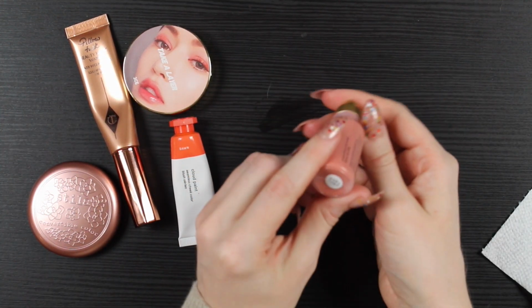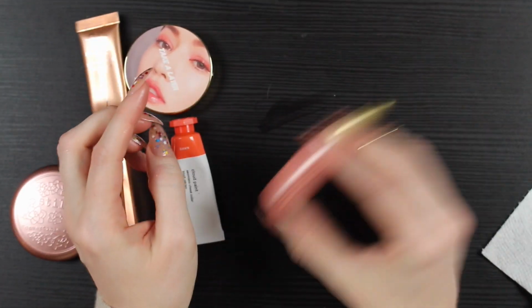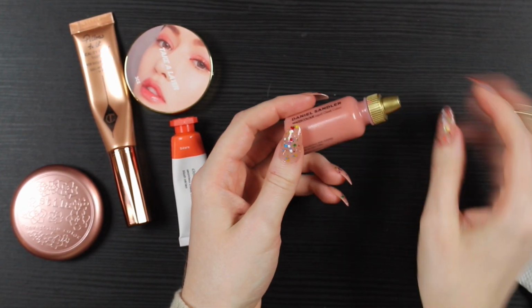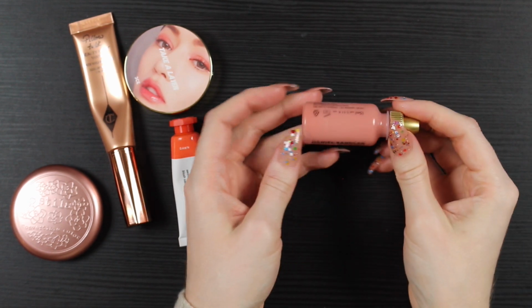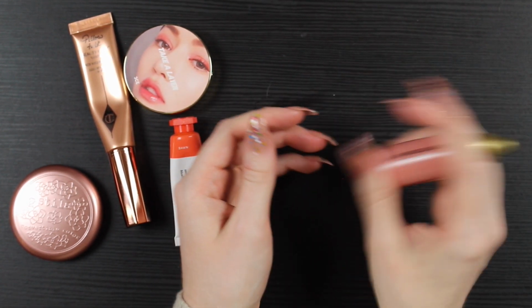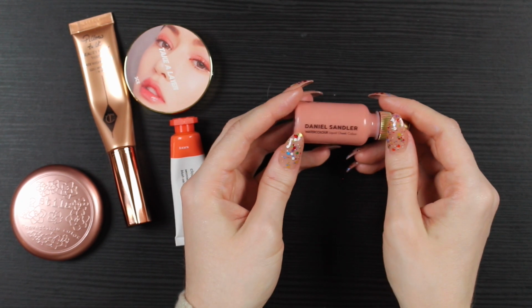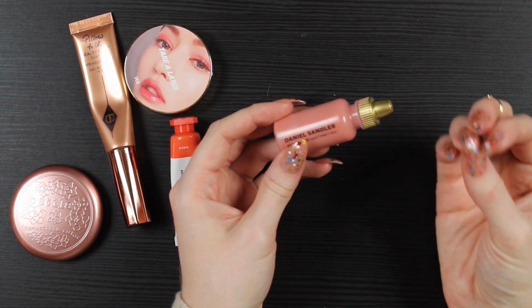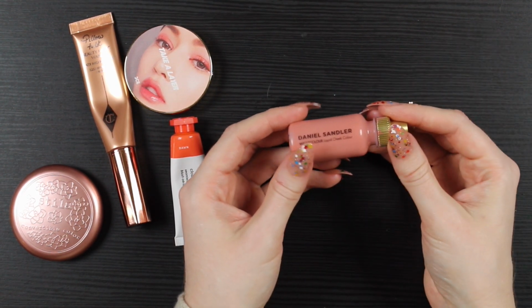The Daniel Sandler watercolor blush in Luxe. So I really had a lot of curiosity about this product, and I was really excited when Skin Store offered to send these to me. And I loved playing with them. I've loved having them. And then I never reach for them when it's not like a YouTube occasion.